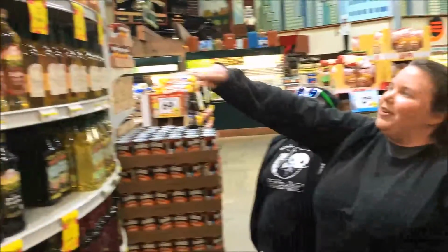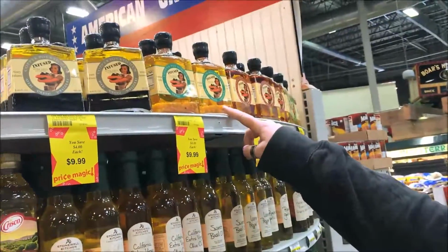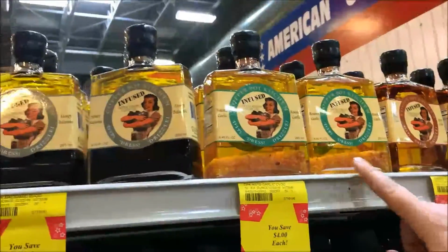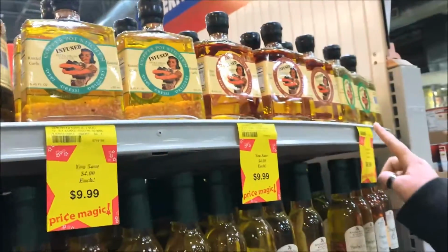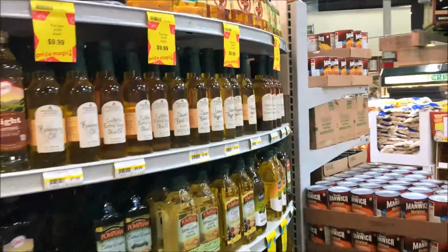Gumbo. Jambalaya. These are cool olive oils. Look, they're infused, which means they've got something inside of them. This one here is garlic. It says copper pot chicken. That must be the brand. This one's roasted garlic, spicy chili. This one's lemon rosemary. They're on sale for $10. I might have to get one.